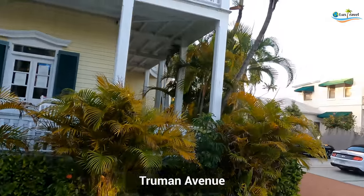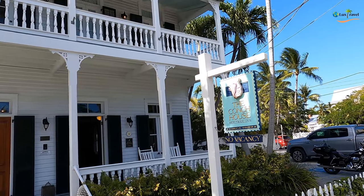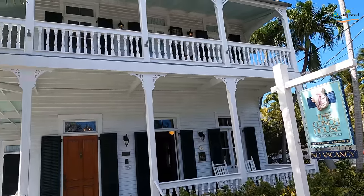Yeah, we're on our way to dinner, and we're walking on Truman Street, and it's a very unique little street, very cozy, has a lot of unique homes and boutique hotels. Just a little bit more quiet than the downtown area. Yeah, it's nice. Really like it. We are here.